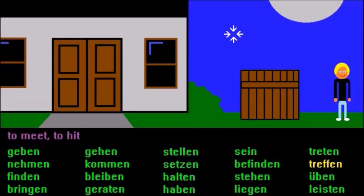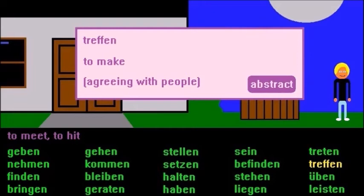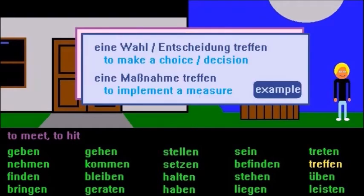Treffen, to meet, to hit. To make, agreeing with people. Eine Wahl, Entscheidung treffen. To make a choice, a decision. Eine Maßnahme treffen. To implement a measure.